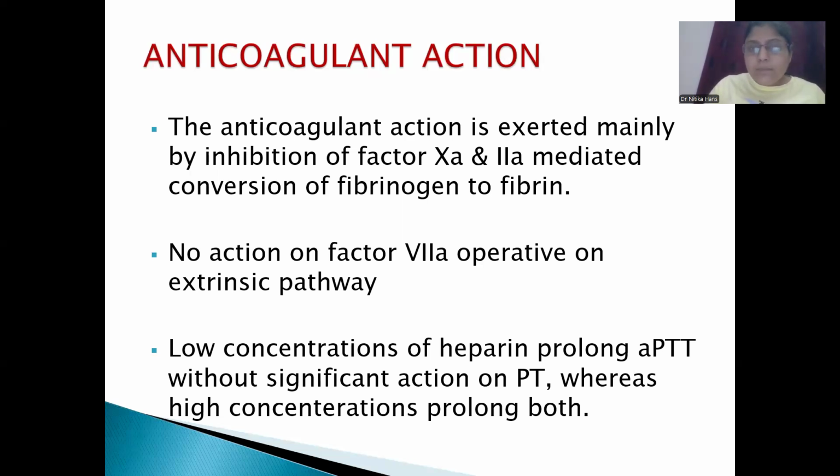Low concentrations of heparin prolong the activated partial thromboplastin time without significant action on prothrombin time, whereas higher concentrations prolong both the prothrombin time as well as the activated partial thromboplastin time.